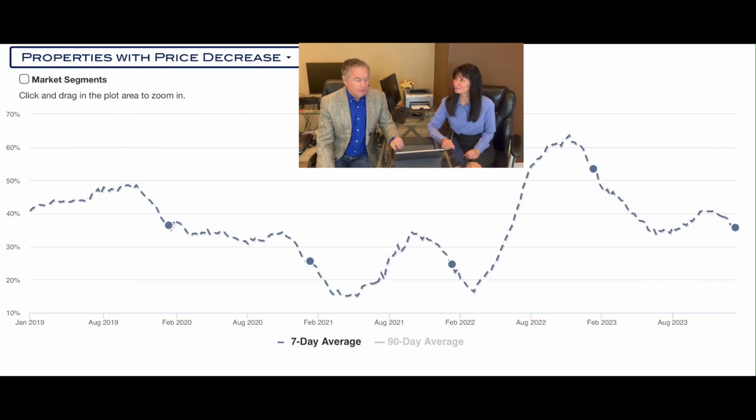The next chart is properties with price decreases. Whenever this is high, that means the market is slow. People are having to drop their list price. You can see historically we're probably still a hair above average. If you look at 21 to 22, that was really historically super low. The bottom line on this is not zero, it's 10%. But you can see we're much lower in 2019 substantially, which is probably the last normal market. And we're lower than 2020, which was pretty much a normal market.